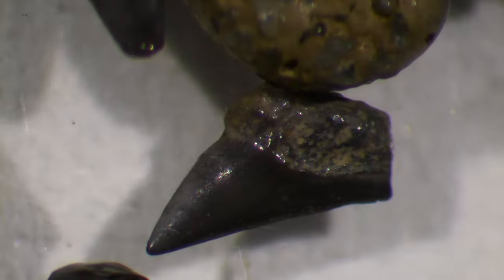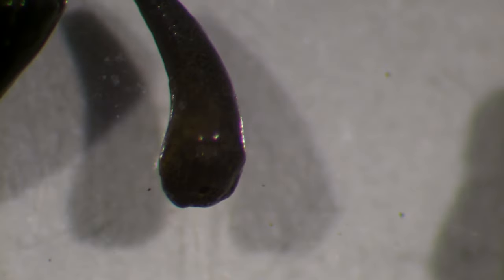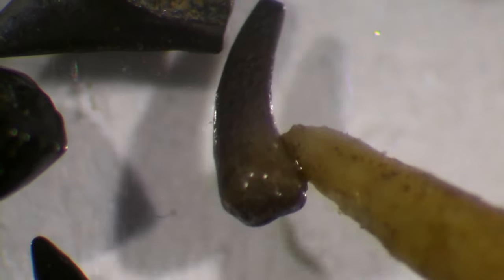Yeah, I think that right there is interesting. Is that serrations on the edge? I don't know. Or is that just the way the light's hitting it? Yeah, that's tubular. And you can see the root on the bottom. Pretty distinctive. The tip seems to be broken off or worn off. Interesting little tooth there.